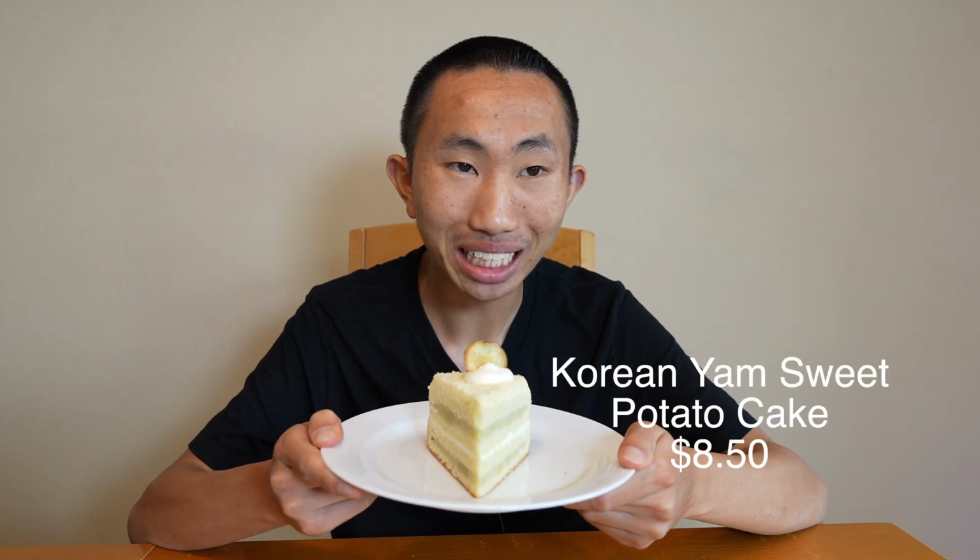Now for the sweet potato cake, and I'm really looking forward to this one because I love sweet potato in any sort of dessert or pastry, and I have a feeling sweet potatoes are going to go great in this cake.